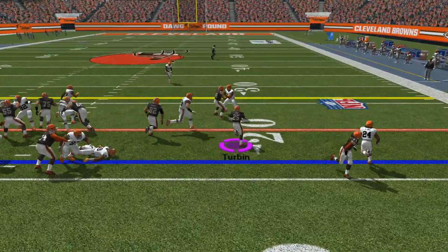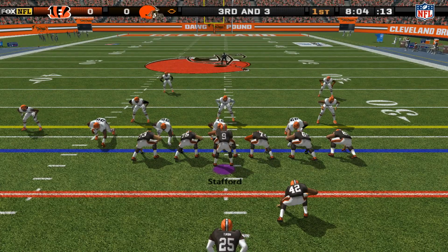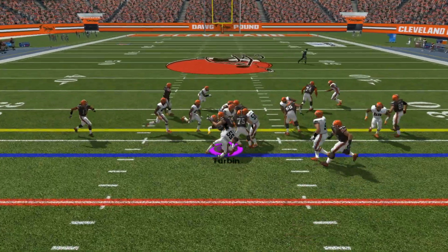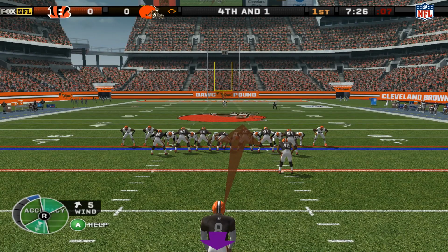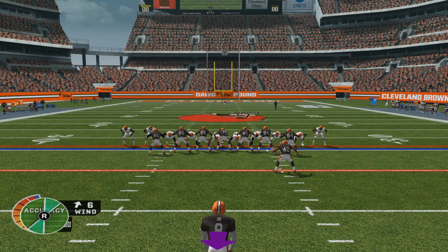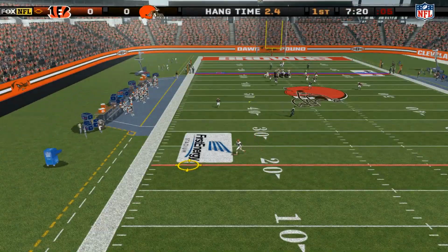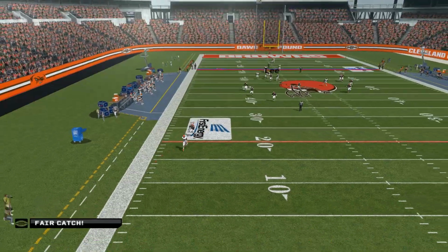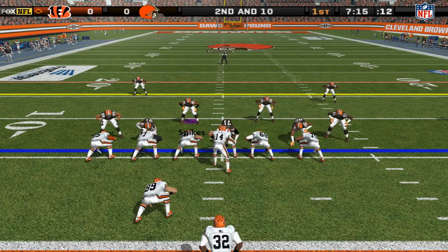Given to Robert Turbin around the right side and over the 20-yard line. Now on 3rd and 3 from the 23-yard line, Robert Turbin gets the ball, and he does not make the chains either. That brings on Andy Lee to try and pin the Bengals deep. He angles the ball to the right sideline, and the fair catch is missed, and the ball goes out of bounds at the 6-yard line.